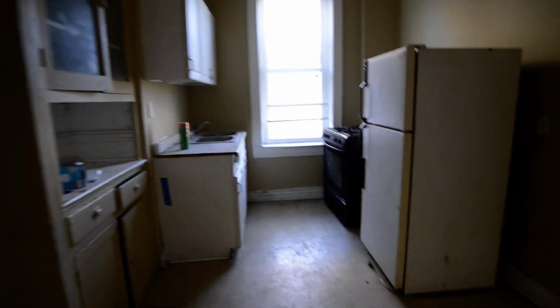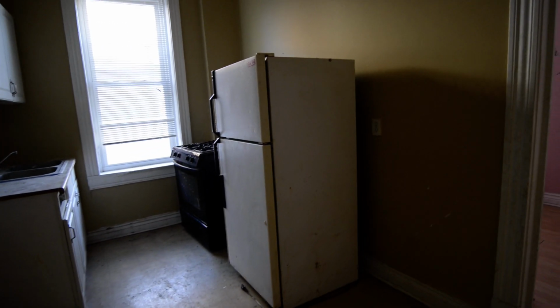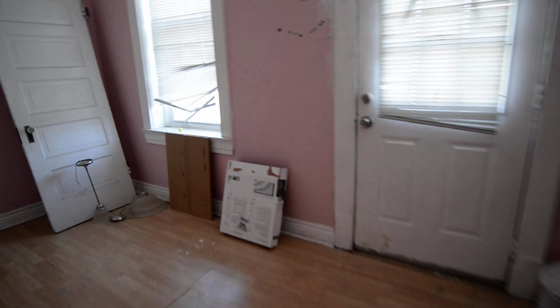I'm guessing this guy got in over his head and is trying to sell. He probably intended to rehab all four units and then ran out of money. And now he's trying to sell it and make money without finishing the job.